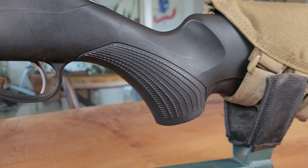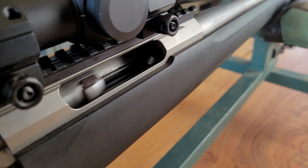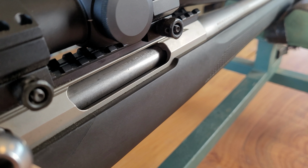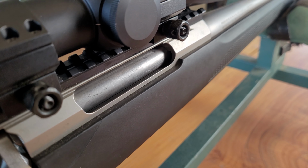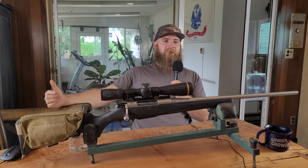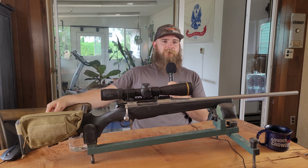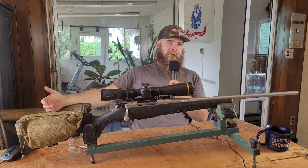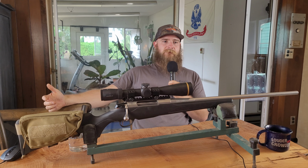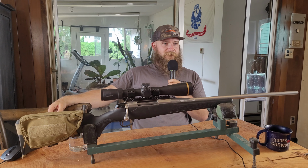The trigger on the rifle is fantastic. It breaks very clean, and the bolt is extremely smooth. The bolt throw is really good, and there is absolutely no bind when you retract or close the bolt. In my opinion, this rifle is the epitome of a modern take on the classic hunting rifle. It's a no-frills bolt-action rifle that just does the basics extremely well. It is smooth, comfortable to shoot, and very accurate, all while being lightweight and coming in at a relatively affordable price.